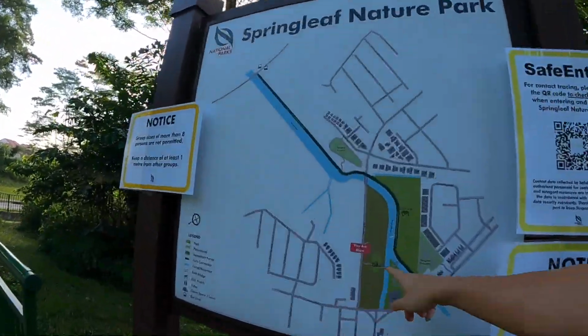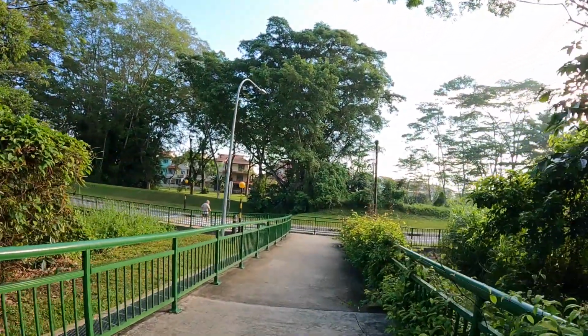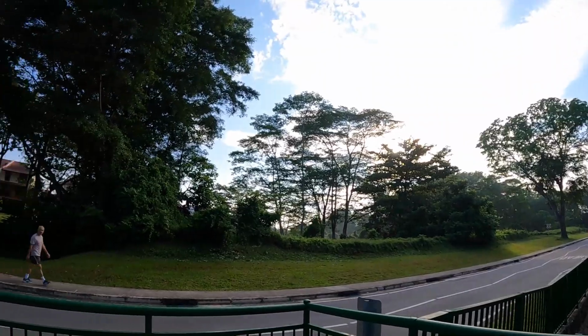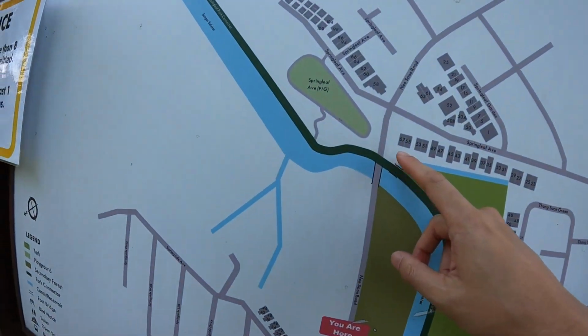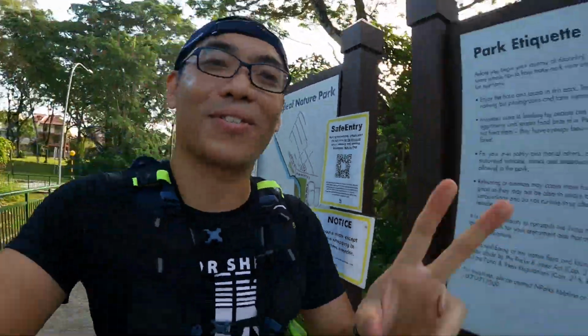Yeah, new map update. I'm going out to the main road already. This is the main road along Nee-Soon Road. Yeah, I can see a few houses. Okay, a very quiet road. After exploring the very little cute Springleaf Nature Park, a little bonus, so I shall go all the way back to the Lower Seletar Reservoir. So let's go.